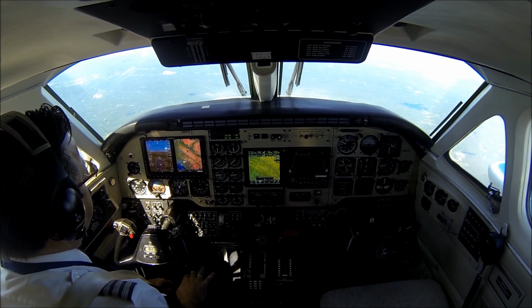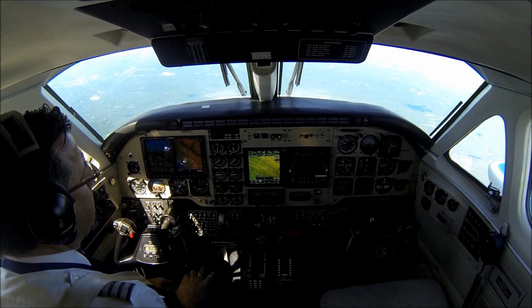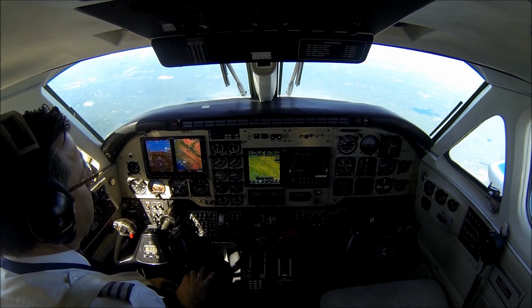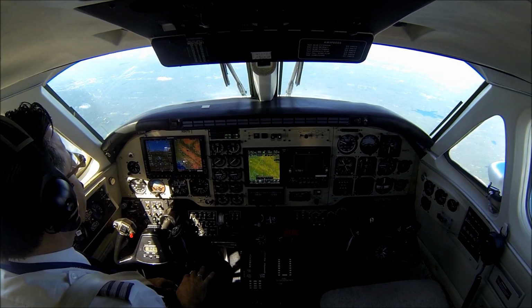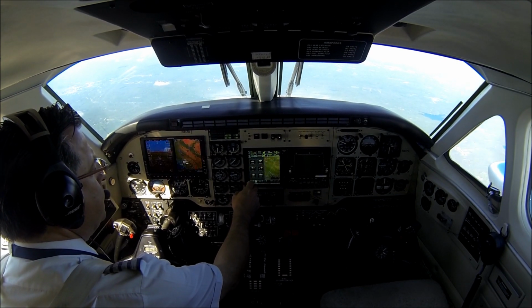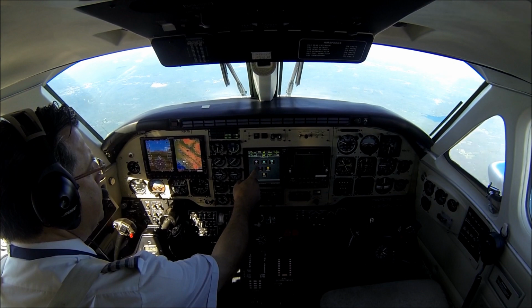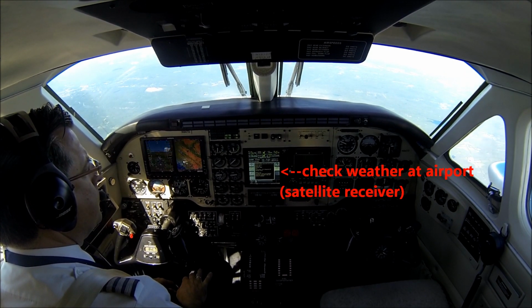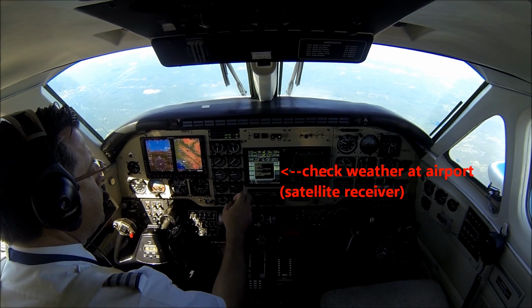Air Canada 357, climb and maintain flight level 230. Flight level 230, Air Canada 357. FedEx 872, contact Boston, 128.32. 128.32, FedEx 872. Okay, the Bonanza calling the center, you've got to stand by a minute.